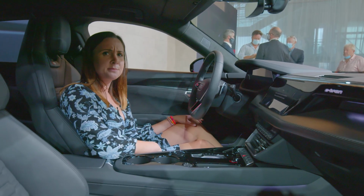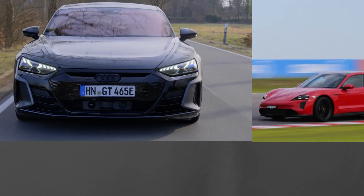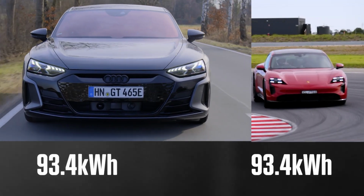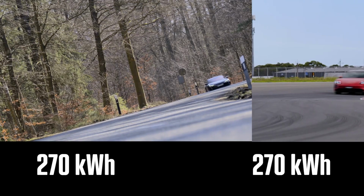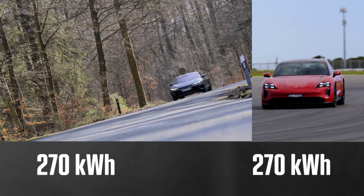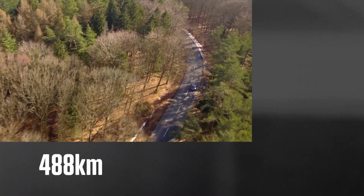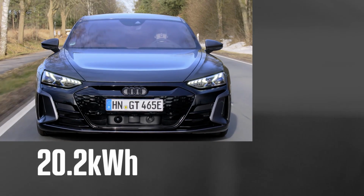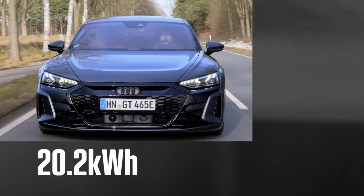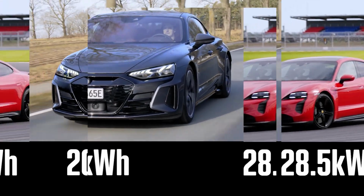So by this point you might be thinking, you've told me a lot about these cars, and actually the Taycan seems like it's got to be better, right, because it's more powerful? Well, not necessarily. Though both cars share the same 93.4 kilowatt hour battery and both have a charging capability of 270 kilowatts, Audi claims that the e-tron has got a 488 kilometre range, whereas the Porsche has got a 420 kilometre range. Also, the electric consumption of the e-tron is 20.2 kilowatts per 100 kilometres, whereas in the Porsche it's 28.5 per 100 kilometres.